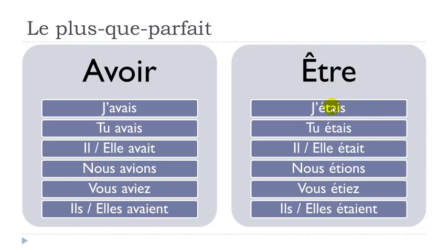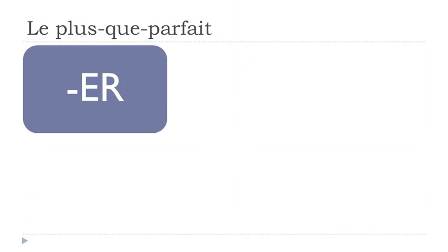Same thing here. Était, était, était. And the last one, était. So you pronounce them the same way. J'étais, tu étais, il était, elle était. Nous étions, vous étiez, ils étaient, elles étaient. All right. So remember that for this participe passé form.